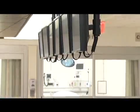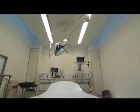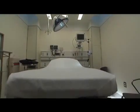New York can feel some comfort. There's a great emergency service here, which, God forbid you have a problem, it'll be there for you. Our many donors and the Perrys have made it possible for New-York-Presbyterian Hospital to have the finest emergency department ever built, and we are very, very grateful for it.